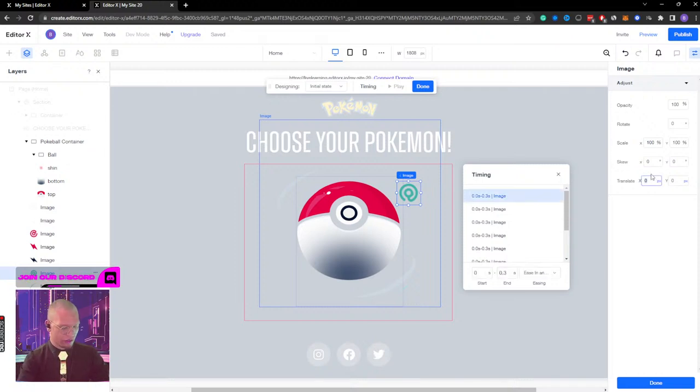So translate this, we're going to do negative 50. Again, I'm just trying to pull everything sort of to the center so that everything kind of explodes when we click. Negative 90, and I'll do a negative 50. No, that's up. We'll do 80. And we'll set the scale to 0%, 0%.